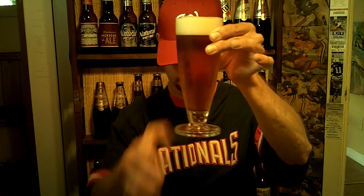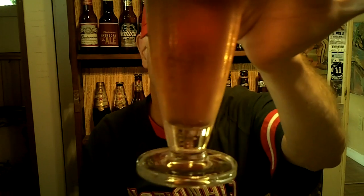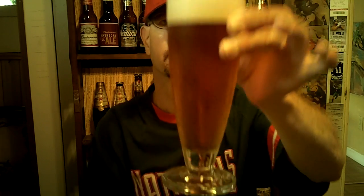Okay, it has a medium head, sort of a slightly off-white eggshell head. The appearance is amber, and the glass is frosting up, but it's clear. It's a clear appearance, and there's lots of bubbles streaming up this frosted glass.